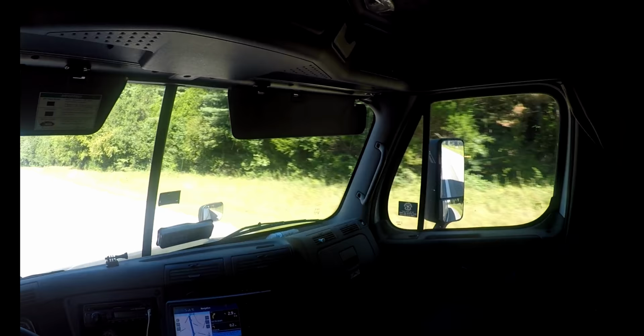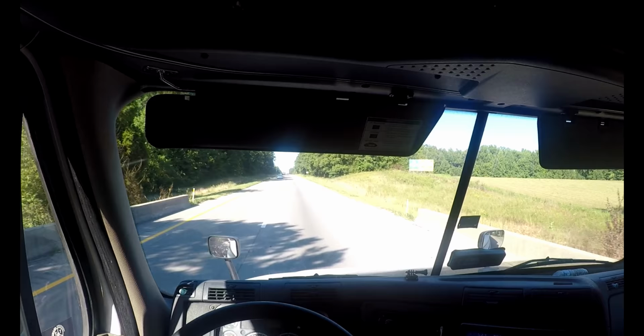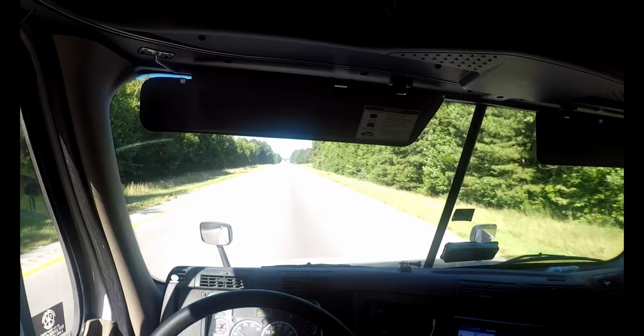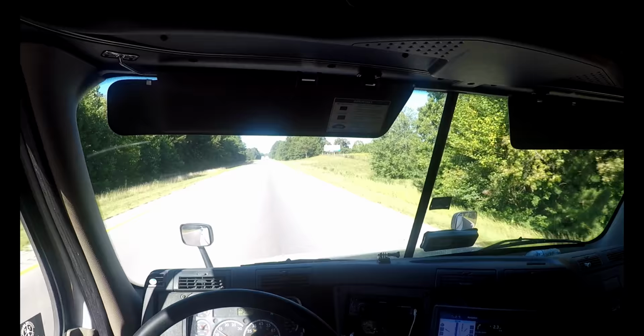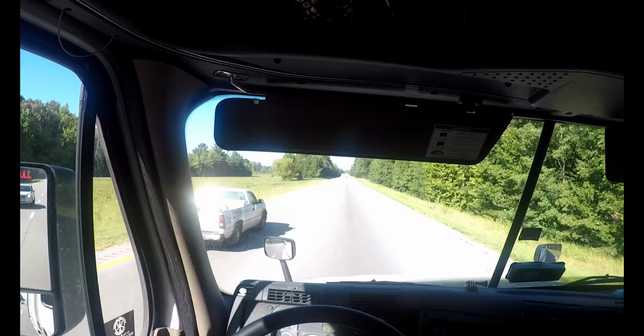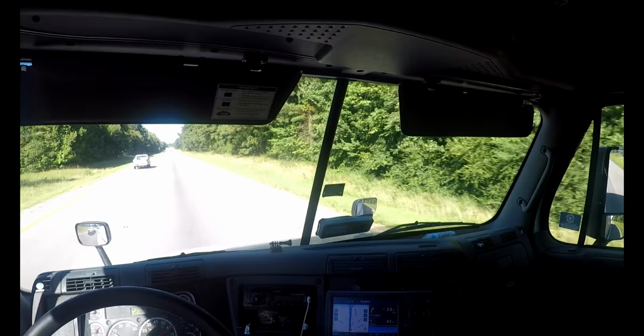Well, now we're 102. It was 95 miles away. But I'm gonna switch. We're just getting off on the route. It's two miles away. Getting off on the on ramp, and I'll make a left and get back on the expressway. Get back on 40. We are heading to Knox.